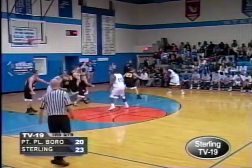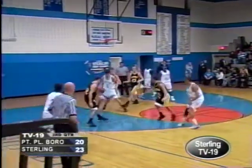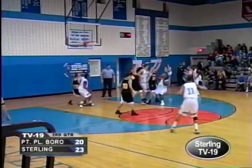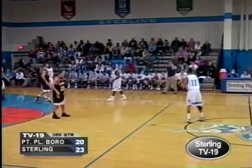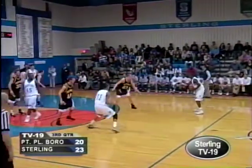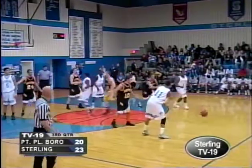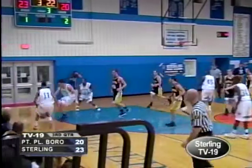Now the fans are really loud. Mike up to Jack. Jack out to Son. Son goes in, gets a shot block. Pass it out to Mike. Mike tries to bring it in. Then he gives it out to Son. Son throws it back out.